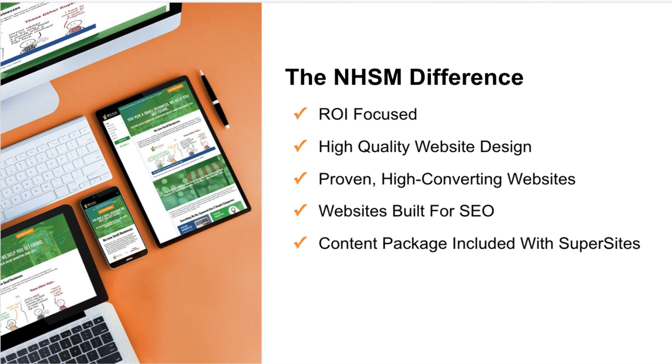And we offer custom content packages with our website design. So we know how to write the content that Google needs to understand what your website's about so they can help the clients that you want to inevitably attract, okay?